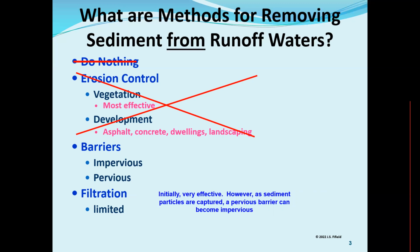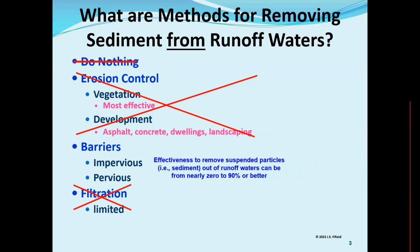And they do clog up, and when they clog up, all of a sudden they become an impervious barrier. So we're really stuck with the barriers, the impervious or pervious barriers that we're dealing with. And that's going to be the theme of my talk, because depending on how we as designers, or more importantly, how the reviewers and the task that they have to do, how we take a look at this and how we can capture those particles, are we going to determine if we're very effective or very ineffective.